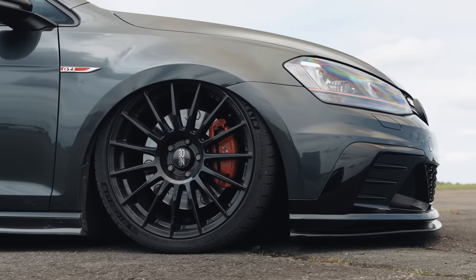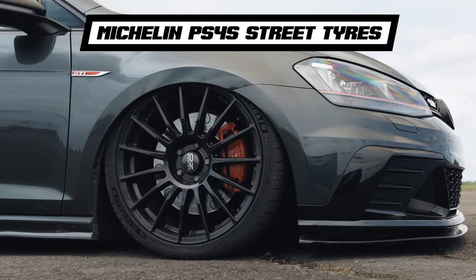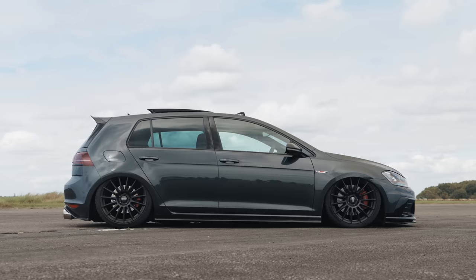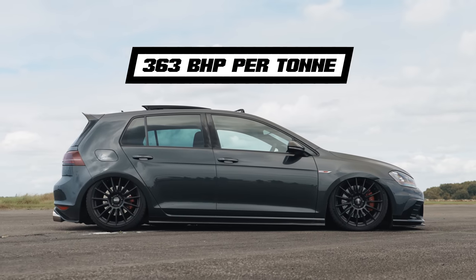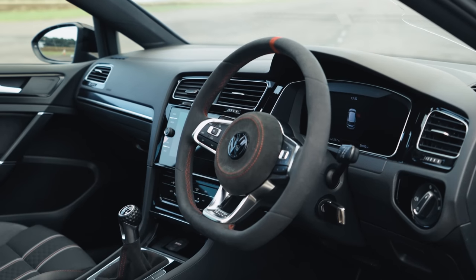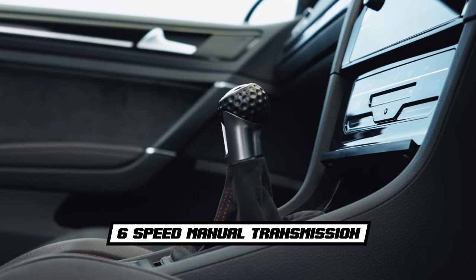The GTI is running on Michelin PS4S street tyres all round and weighs in at 1,375 kg, giving it a power to weight ratio of 363 brake horsepower per tonne. The GTI drives its front wheels only via its 6-speed manual transmission.